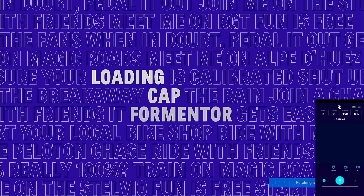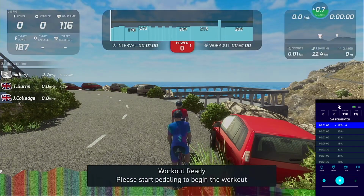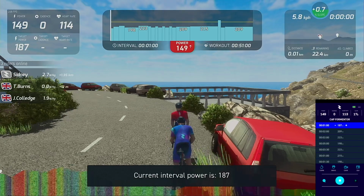It's really useful to have that remote control, and it takes maybe 30 seconds or so to load. And you can see on the app you've got your workout segments. You've got a plus or minus next to the power. I'll just start pedaling before I show you that.